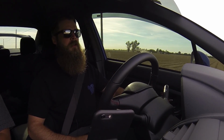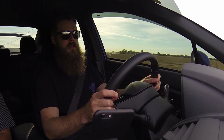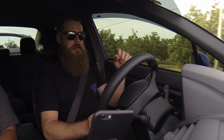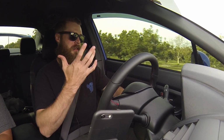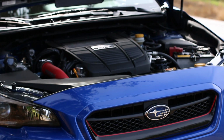All right, coming up on one more turn here. Just kind of doing this little country road, little drive. And yeah, I'm digging this 6-speed, man. Do you love it? I love it. Yeah, absolutely love it. It's awesome. The power is great, and this is just like stage 1, right? Well, it's stage 2, I guess you could call it. Yeah, okay. Stage 2. A few mods.